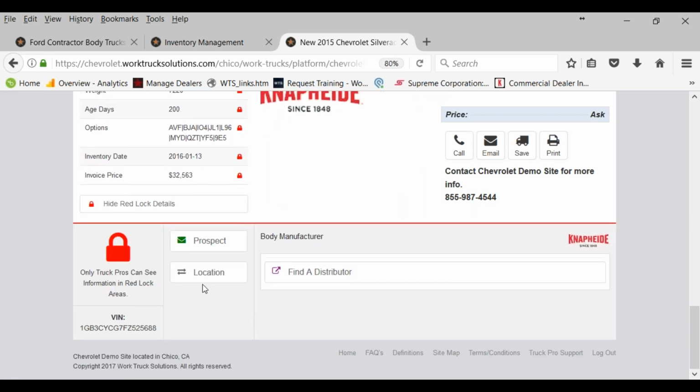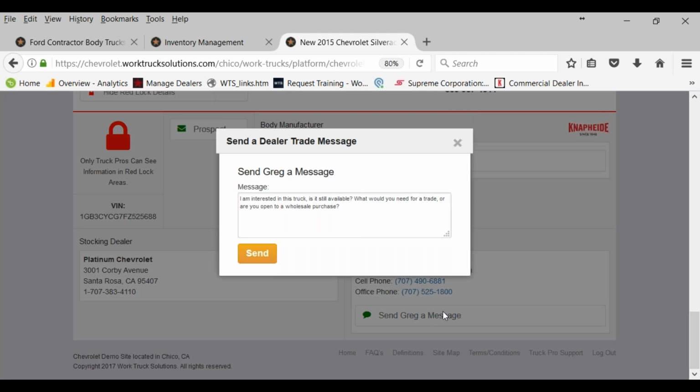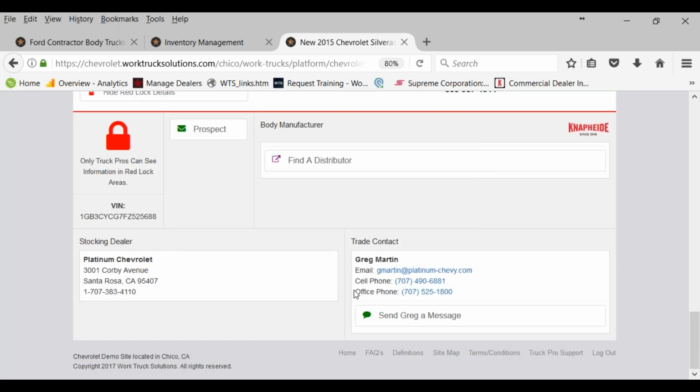Now, where's this truck located? Well, there's a location button. Sitting at Platinum Chevrolet, Greg's the contact, cell phone, office phone, and a direct email. If we have a cell phone listed, this is going to go into a text message. So now you're not spending a couple days trying to get a hold of that person and find out who's in charge of dealer trade for commercial. We have it for you right here. And 4 or 5 ways to reach out to that stocking dealer and say, hey, I need this truck.